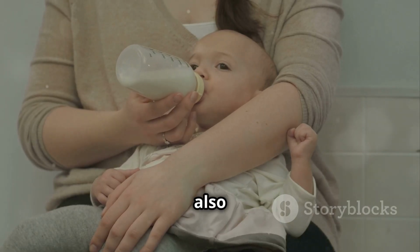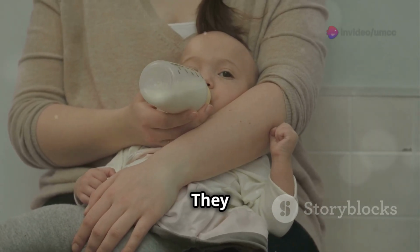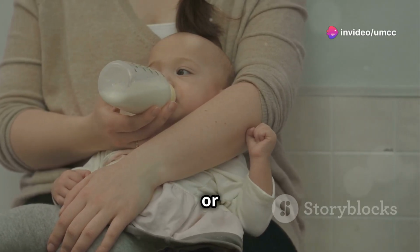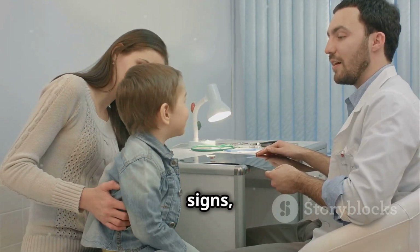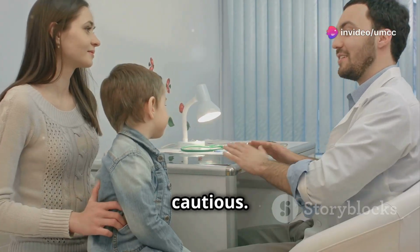Babies with RDS may also seem very tired, weak, or uninterested in feeding. They might refuse to nurse or take a bottle, and appear unusually sleepy or hard to wake. Trust your instincts. If your baby's breathing seems wrong, or if you notice any of these signs, seek medical attention right away. It's always better to be cautious.